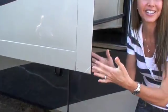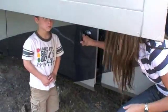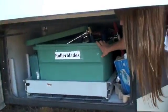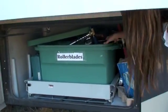Okay, next area. I'm going to have to crawl under here. And one downside of these slides is you can nail your head pretty hard. Right, Noah? You will get nailed by them eventually. We've all had it happen; I've probably hit my head like three times. It can literally knock you out. These are rollerblades and obviously scooters and stuff.